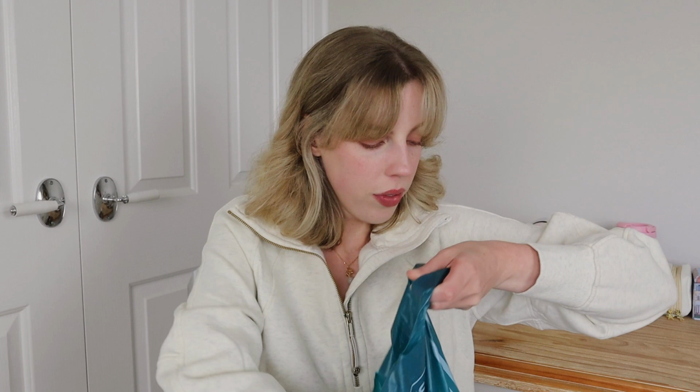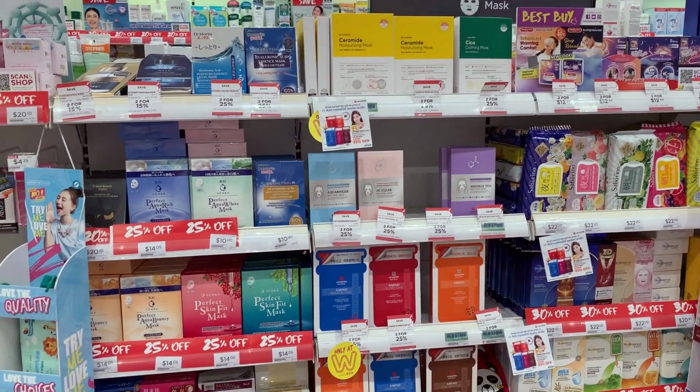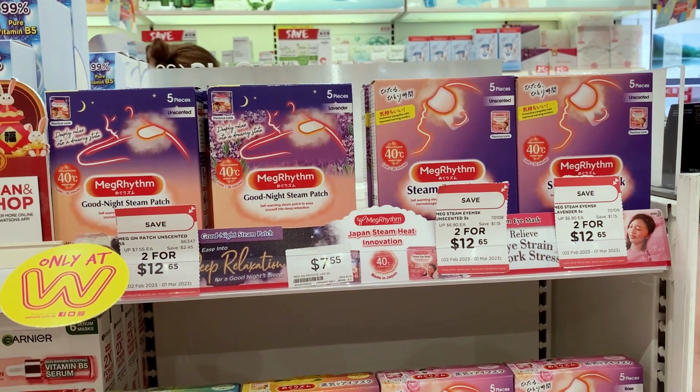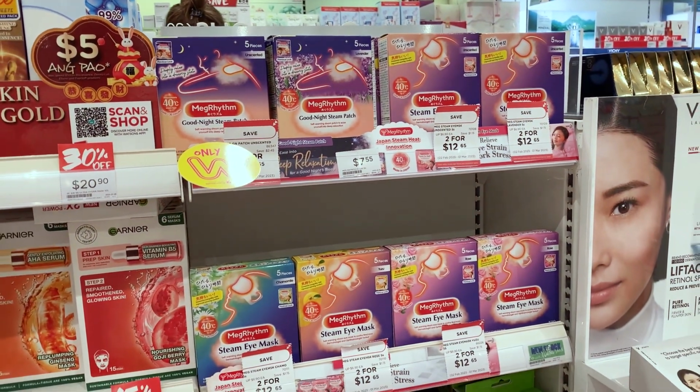There was a whole entire section for face masks, and there was every single face mask there for every single face concern you could ever want. There were even these really interesting ones that were heat up steam masks, especially for your under eyes, which were very intriguing to me, I'm not gonna lie, but also kind of scary. Not sure about anything that heats up on your face. That sounds a bit frightening. So I didn't buy those.